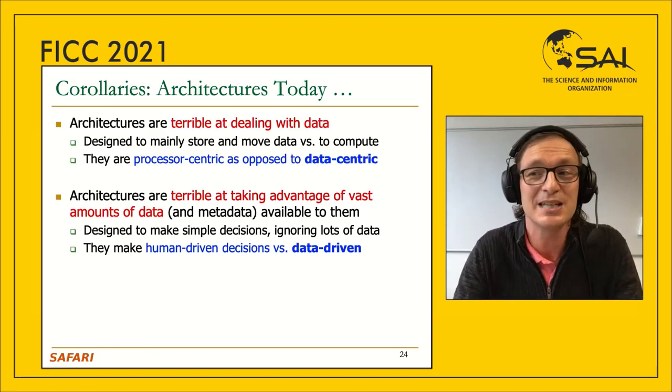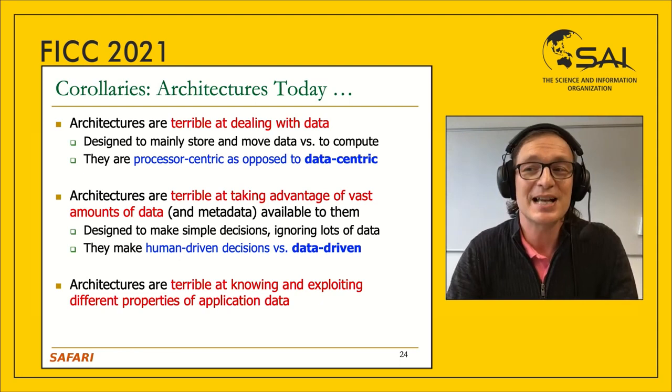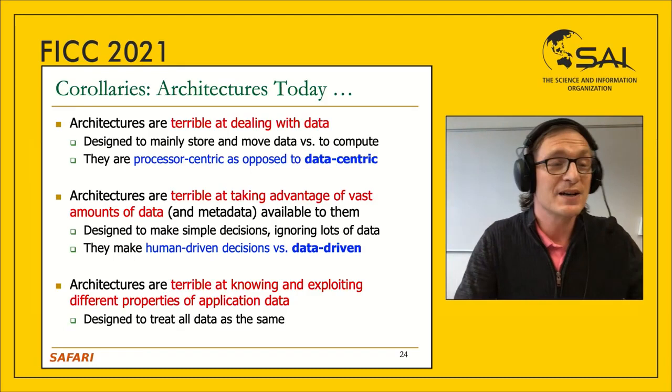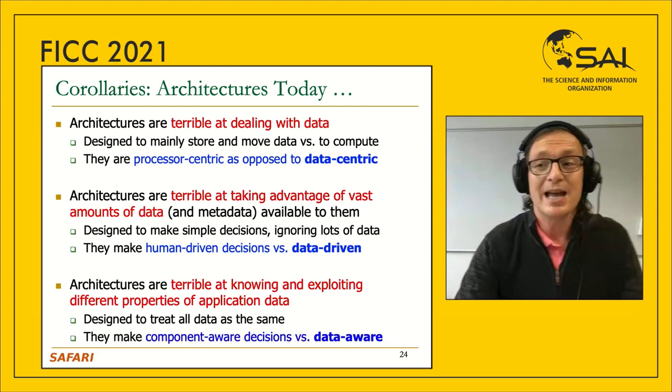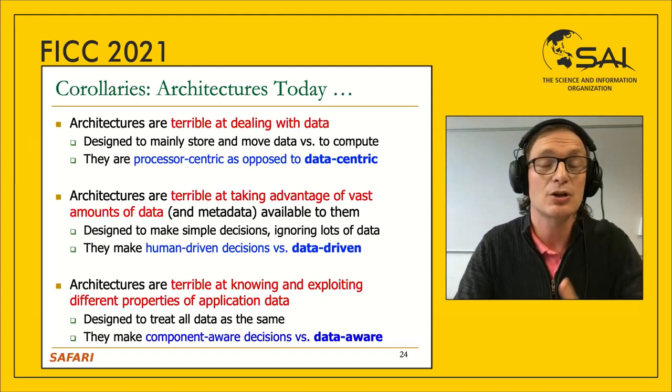And the third one is that architectures today, as I mentioned, are not good at knowing or exploiting different properties of different types of application data. They don't know, for example, the privacy properties, security properties, compressibility properties, error tolerance properties of different data. As a result, they're designed to treat all data the same, and they don't make data-aware decisions that can maximize performance or efficiency or security or privacy, etc. So basically, I think going forward, we need to design data-aware architectures as well.